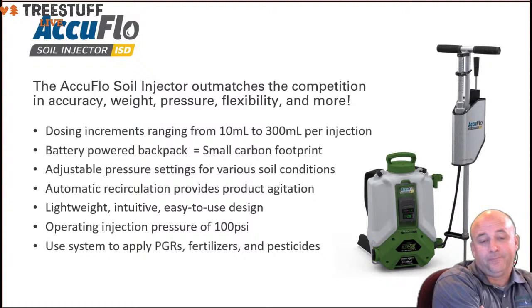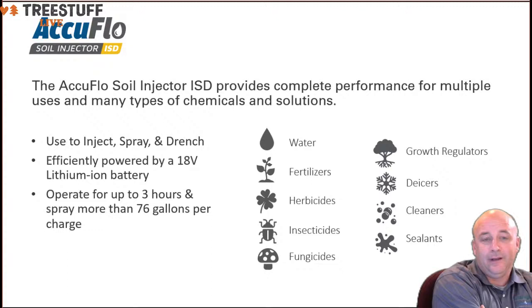And the other thing is it has multiple uses. You can spray inject, so you could use it with watering, fertilizers, de-icers, cleaners, sealants, insecticides, fungicides. It comes with two power washing heads if you want to clean trucks. So, I mean, you have so many options. 3 hours, 76 gallons per charge.